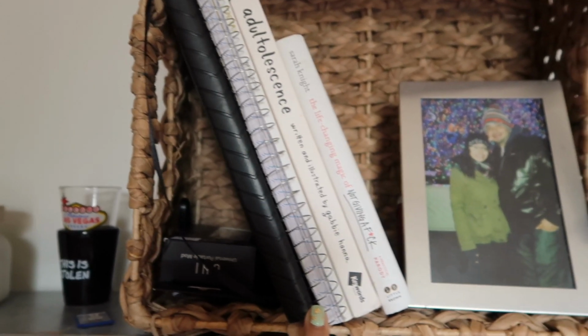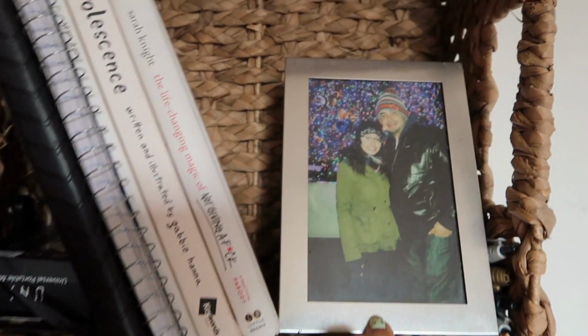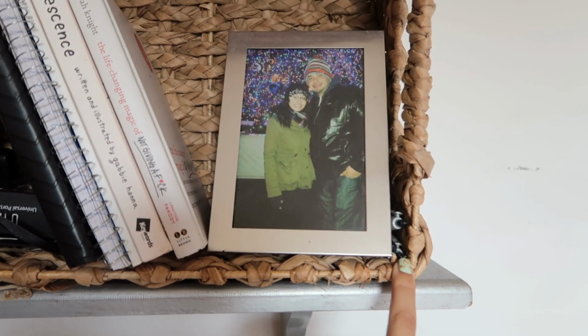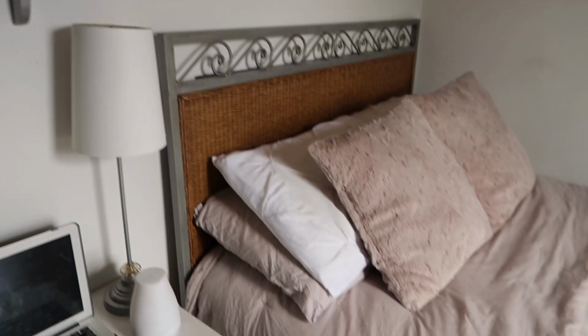But yeah, and then I have my journals here, and then right next to that I have a picture of my godfather and I, and then I keep all of my pens and stuff here for my actual writing and whatever here. Moving on from that is my bed.